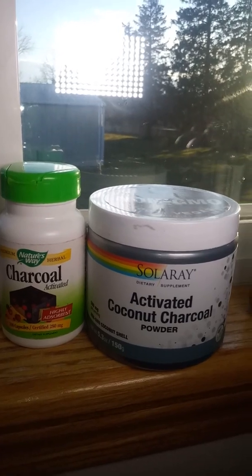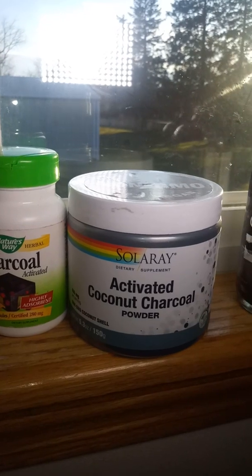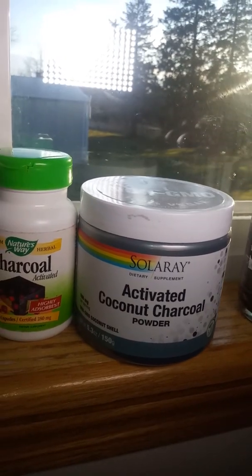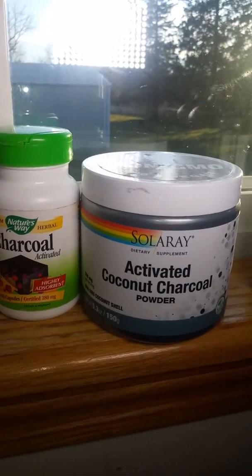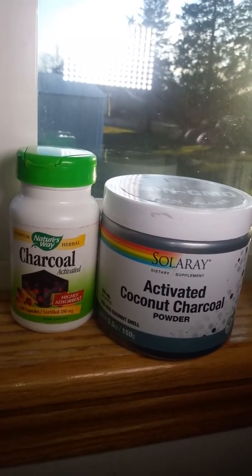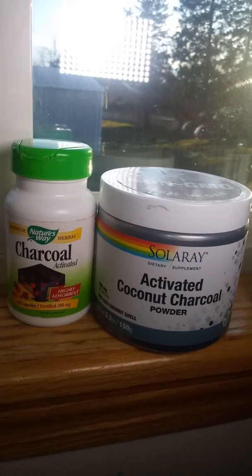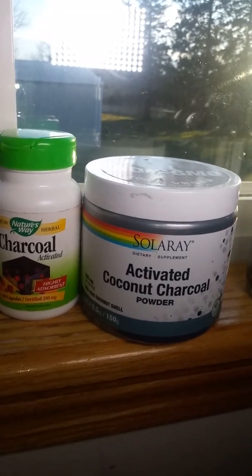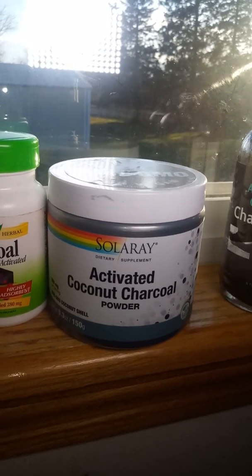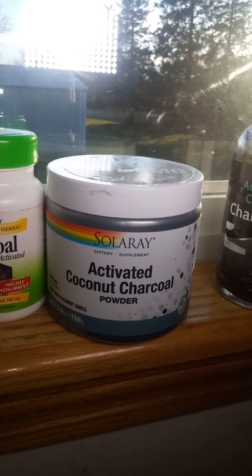Now, activated coconut charcoal does pretty much the same actions as the activated charcoal. But from my experience, as someone who has used different forms of activated charcoal, I've used the capsules, and I've used activated charcoal as a powder that I use in water. I find that activated coconut charcoal is much gentler on the body, and it can be used a little bit longer.